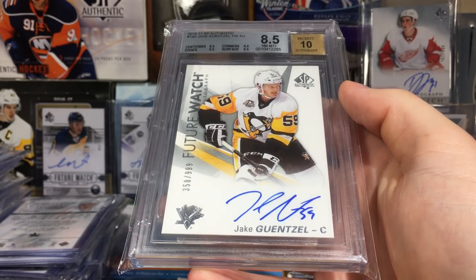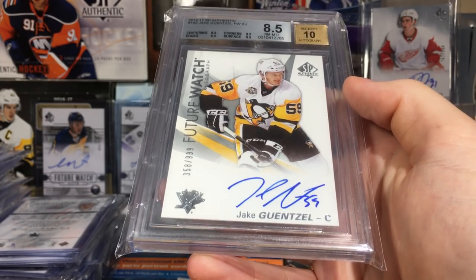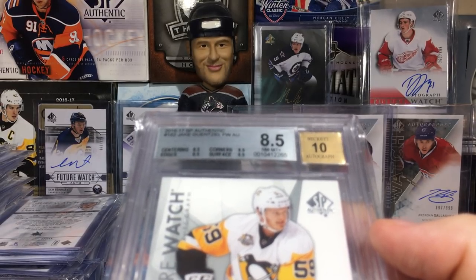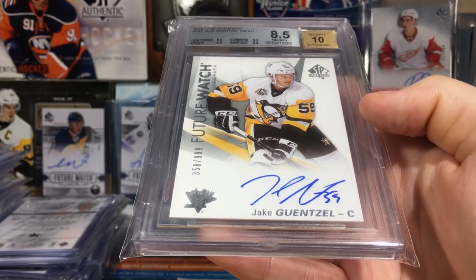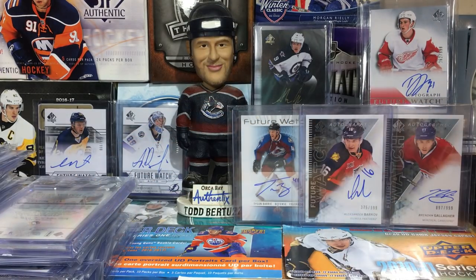Then again, they did get knocked out by the Washington Capitals. He got like 21 points in 12 games, which is just ridiculous. This guy comes alive in the playoffs. This card's graded 8.5 with weird subgrades. Like it rounds to a 9, but there's two 8.5s, so we'll just round down to 8.5. You can tell the centering on the name right there is kind of bad. But yeah, Jake Guentzel, finally got that card. Got it for an okay price.